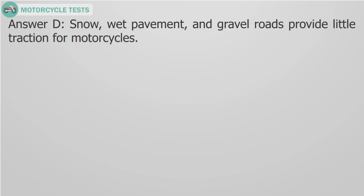Answer D. Snow, wet pavement, and gravel roads provide little traction for motorcycles.